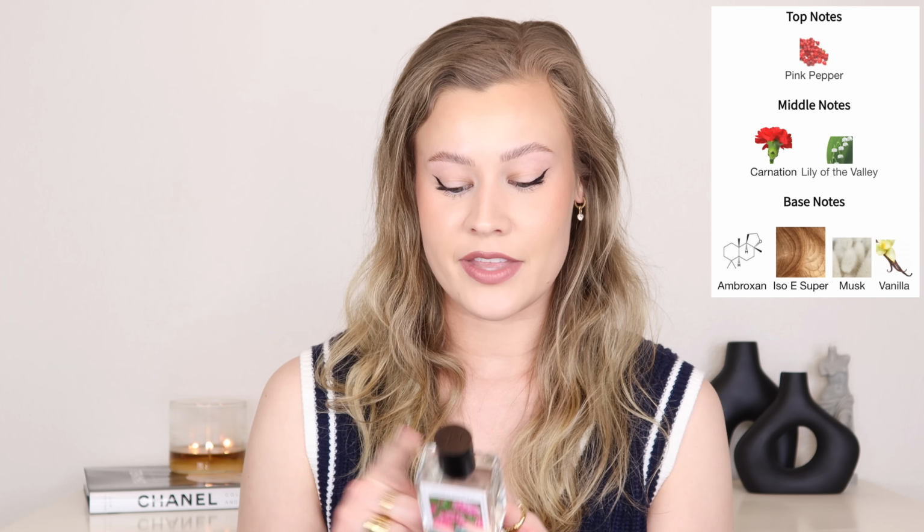Even though it doesn't list it in the notes, it does say on the bottle here that it contains sandalwood. It's airy, it's musky, and I love how the woody molecular notes, the musk, pair with the fresh spices of the carnation coming through and the pink pepper. I get about 4 hours with more of an intimate projection.